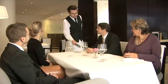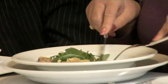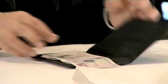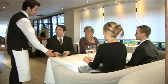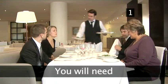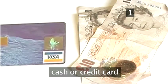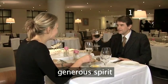Tipping is an easy way to reward a waiter who's helped you to have an enjoyable meal, but the rules vary depending on the situation and the level of service. Follow our simple guide for easy tipping and minimal embarrassment. Step 1. You will need some cash or a credit card, and a generous spirit.